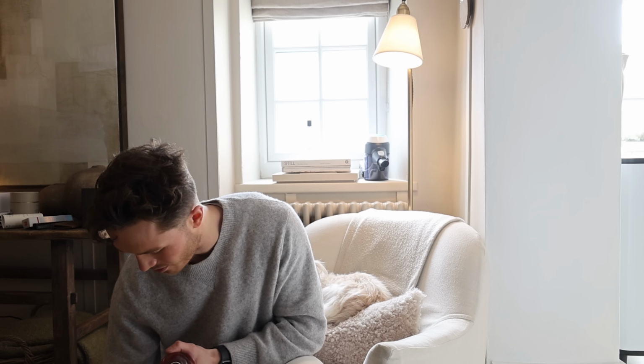And then what else is in this bag from Molton Brown? So there is a bath and shower gel as well, which I'm looking forward to trying. This fragrance smells so nice. I really like kind of fresh citrus fragrances. So yeah, really looking forward to giving that a go.